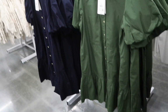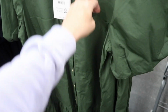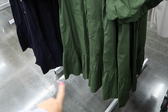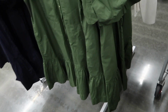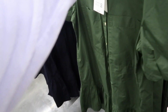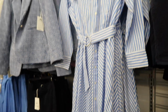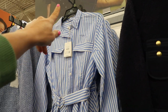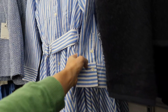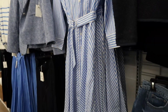Also new drop tier dresses from Free Assembly. So these have the smaller collar, snap buttons, 2 front pockets, oversized balloon sleeve with that drop tier at the bottom. You could see the gathering, nice and flowy. In the olive, also comes in navy, and they're $32. Also new poplin dress from Free Assembly. It has the smaller collar, full button, elastic in the waist, the belt flows out with the button on the wrist, and then the seam in the back, and those are $34.